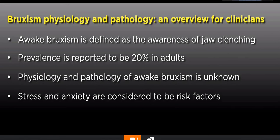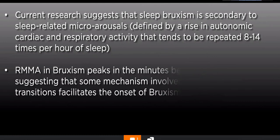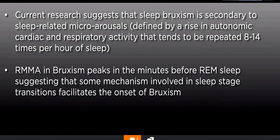What they said in their 2008 paper is that research suggests sleep bruxism is secondary to sleep-related microarousals, and they tend to be repeated 8 to 14 times an hour. And what's called an RMMA, rhythmic masticatory muscle activity, that's the actual clenching and grinding from the muscles, has a relationship to this microarousal. So it looks something like this. Something triggers the sympathetic nervous system.